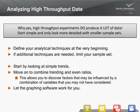As far as looking at the actual data, you can do the same thing. Look at simple trends first. That's where you pull out Excel and you start just looking at simple bar graphs and things like that, line graphs and different trending. From there, you can move on to combining the different variables, looking at the ratios between those variables and seeing how those trends go. This is a really important step that I think people shouldn't forget, but at the same time, it's not the first thing you want to step into, because you will find things that you may have overlooked by combining a lot of these variables.